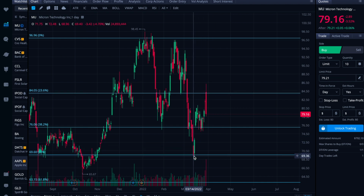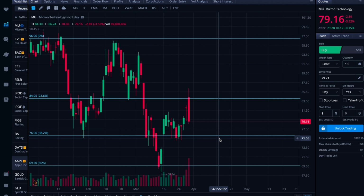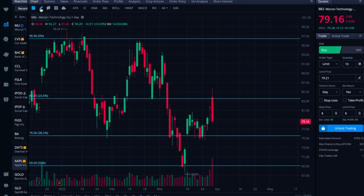However, it's going to be flagging probably a bit because it's also coming up and making higher lows unless it falls below that $76 level. So it's kind of in this sort of flagging pattern. If we were to stretch that out, you could see this here. We could toss this in.